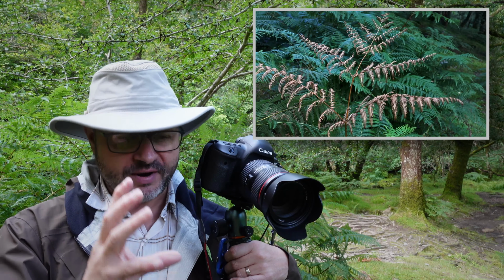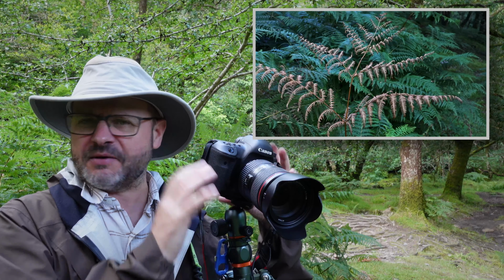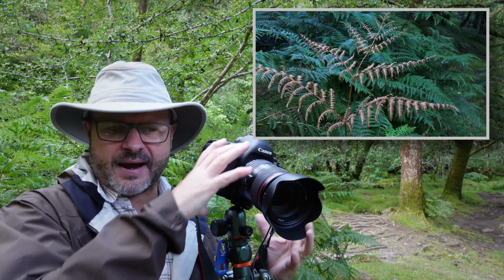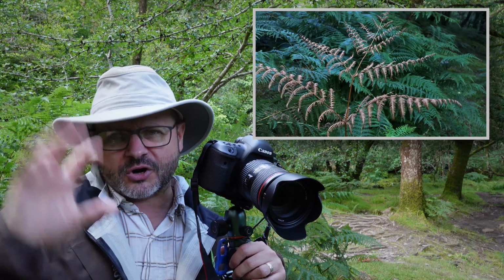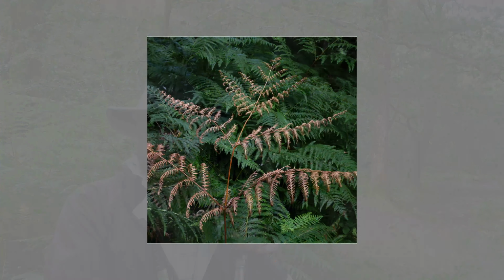I've set it up on the tripod. As you'll see, the camera's a bit of a quirky angle. Once again, it seems to be a theme developing. I'm using a square format, but I just like the way that putting the camera on the angle gave a little bit more of a dynamic feeling to this stem of the fern coming up across the image. So let's have a look at this image up on the screen.